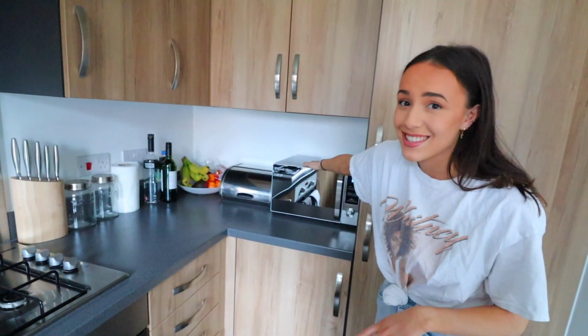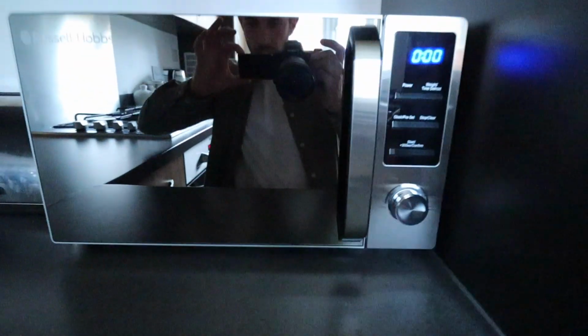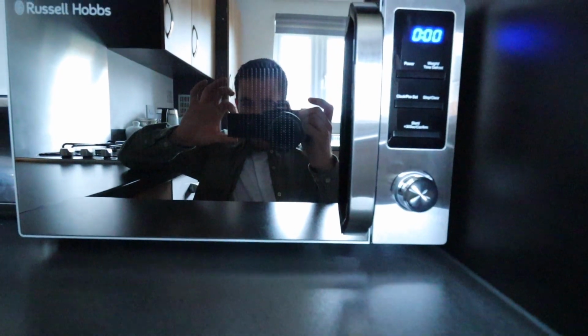And we got this sexy microwave. You can see yourself in it. Have a wee look. Ooh, yeah.